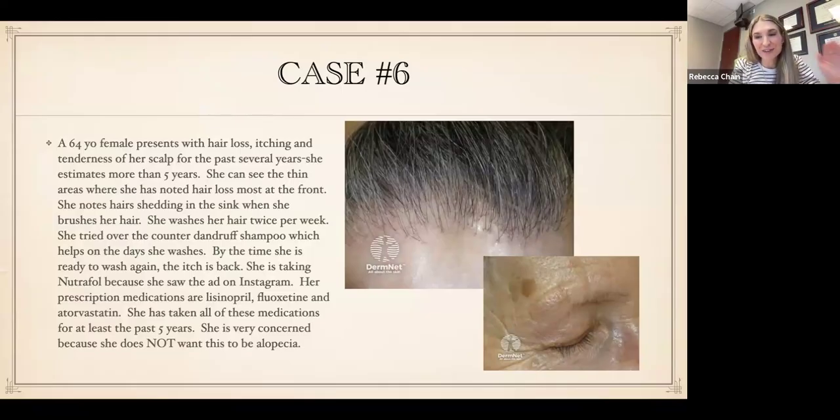Okay. So this is the case I really wanted to get to, because this is the thing that I see a ton of. And when you read about it in the literature, they're going to say it's really rare and it's not. So this is a 64-year-old female. She presents with hair loss, itching, and tenderness of her scalp for the past several years. She thinks it's maybe more than 5 years. That's pretty common. Nobody can tell you exactly when it started.